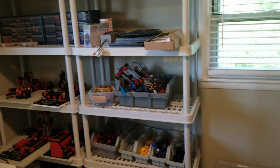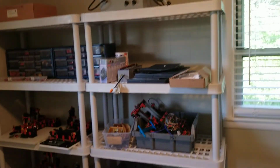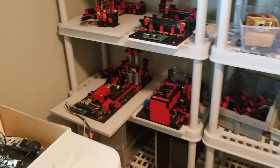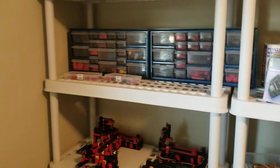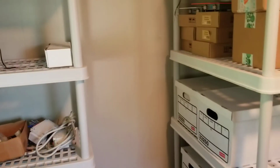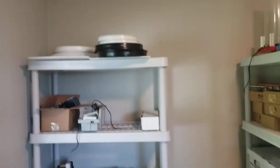So a lot of my stuff got damaged in the tornado, and so a lot of it still needs to be cleaned up. As you can see, lots of broken Fischertechnik stuff here. But I did manage to clean quite a bit of it up, as you can see. So the first thing I did, of course, was buy some shelves so that I had a place to put things.